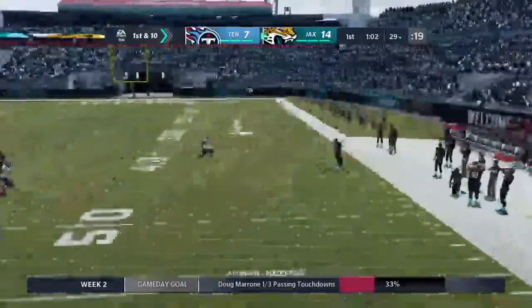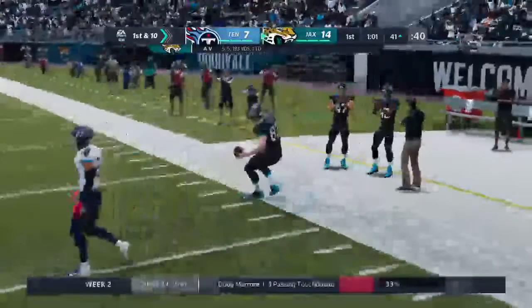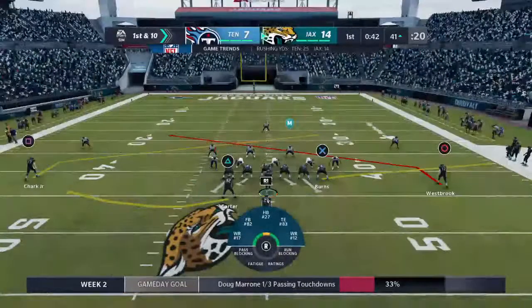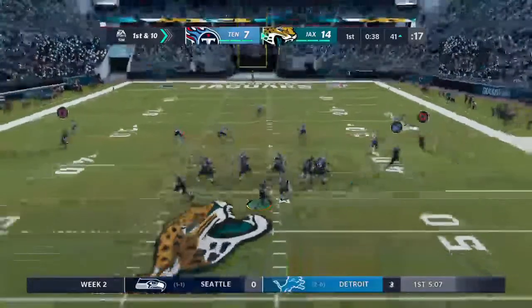He's going to fire this thing deep right. He's got a man, complete. And he'll be out of bounds just shy of the 40. It'll go as an impressive 31-yard gain. So the big play gets him across midfield now for first and 10.